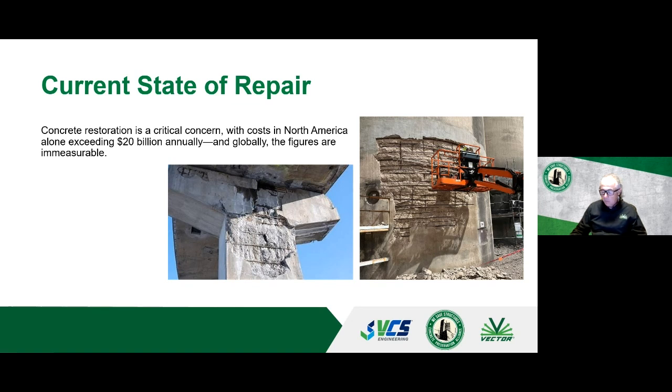So proper concrete repairs are not just about fixing what's broken. They are essential for ensuring structural safety, extending the lifespan of buildings and infrastructure, maintaining aesthetics, and preserving property value. Neglecting these repairs can lead to escalating costs and severe consequences down the line.